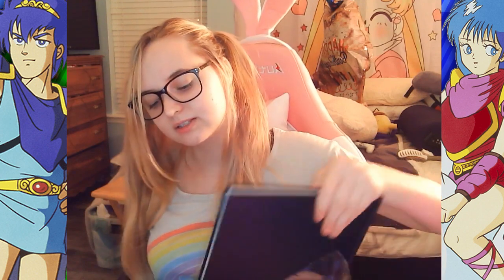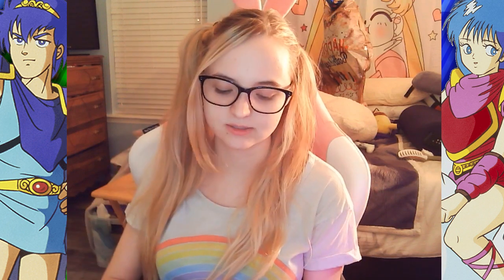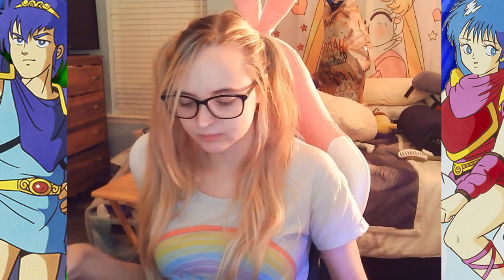But here is the art book unwrapped. Okay, so right off the bat, it feels really nice. This is textured in a sense, like I can feel this is normal, and then I can feel the emblem here. Let's see.